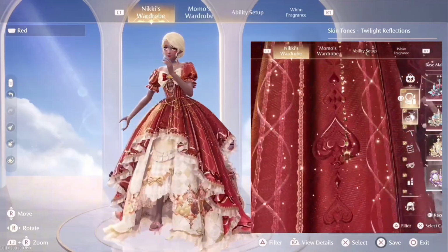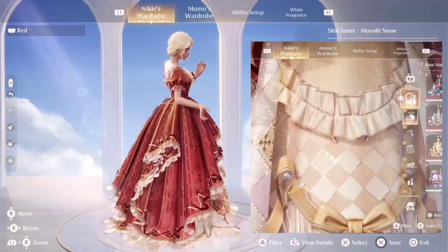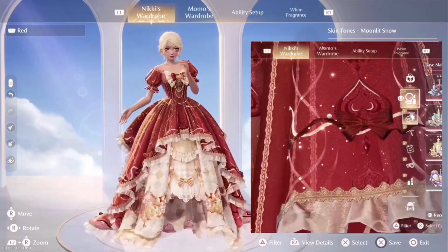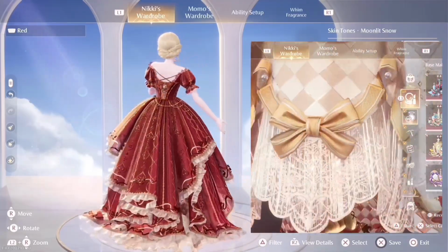We don't really see it as much in Infinity Nikki, and I hope they can make more because it is very unique. I love the shape. I love the bows on it and the chains. It's just so sparkly. This dress is so sparkly.